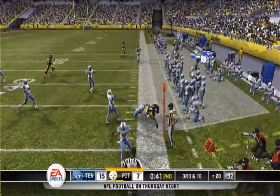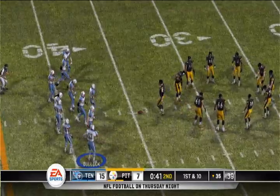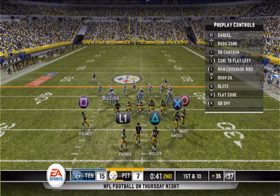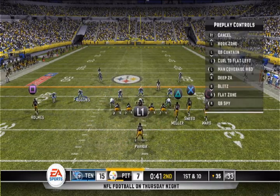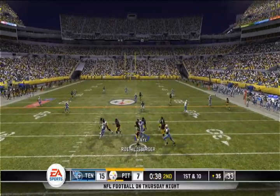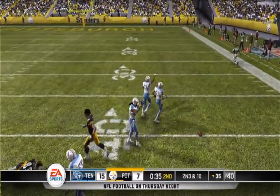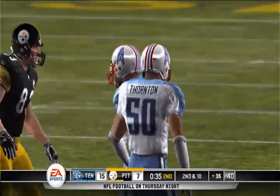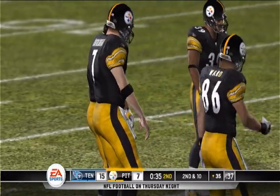Throws it. Nice grab. First down, and he's knocked out. Lima Sweet on the receiving end, and it's his first catch of the game. As he lets it go. When you get that kind of pressure, a lot of times the play will result in something worse than just an incompletion.